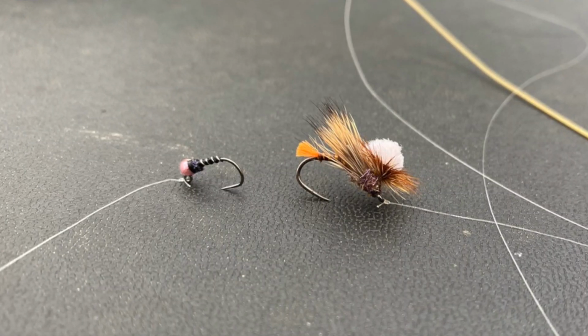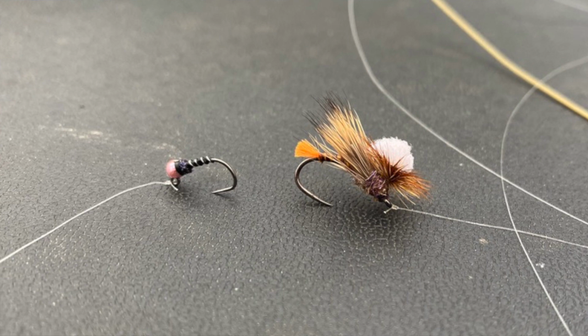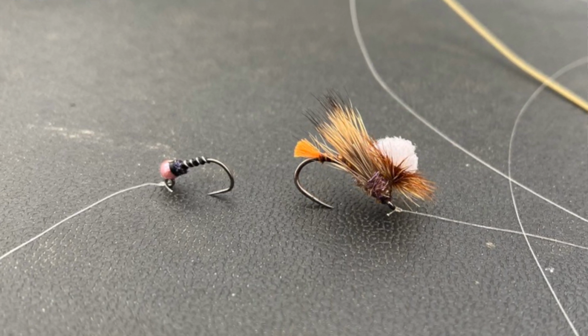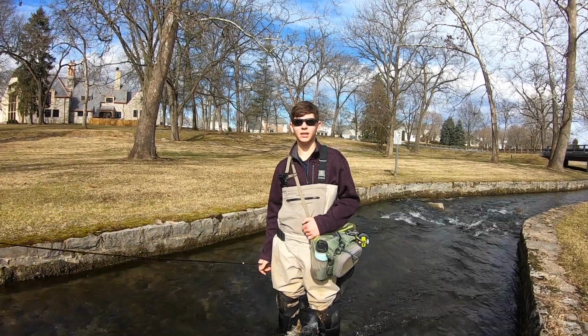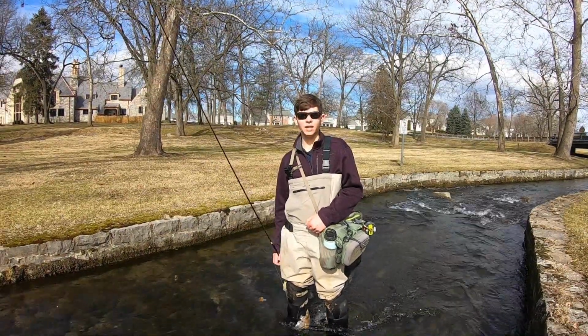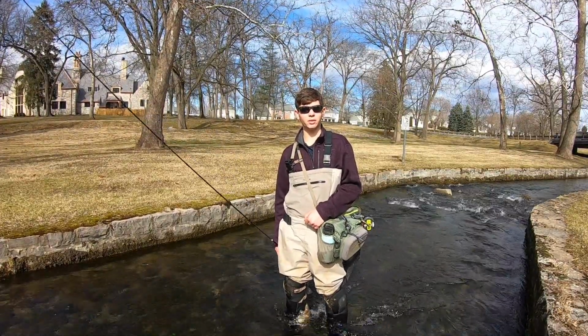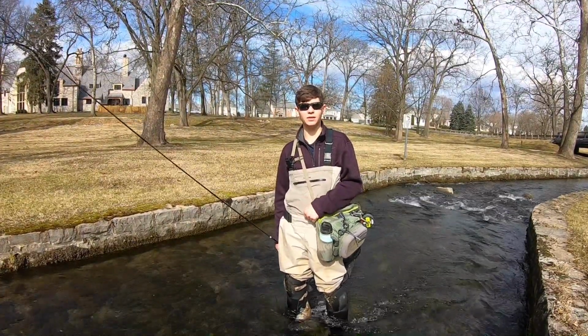I'm starting off with a little dry dropper up on a tag about 2 feet above a nymph. I have a little clink hammer that'll act as my indicator mostly because of how cold it's been. And the reason I have about 2 feet is the prime water that's moving just slower than a foot per second is around 2 feet deep in this stream.